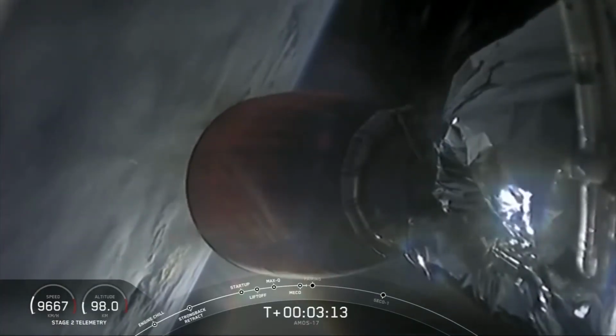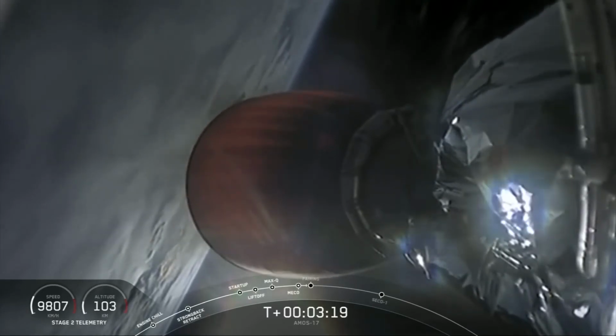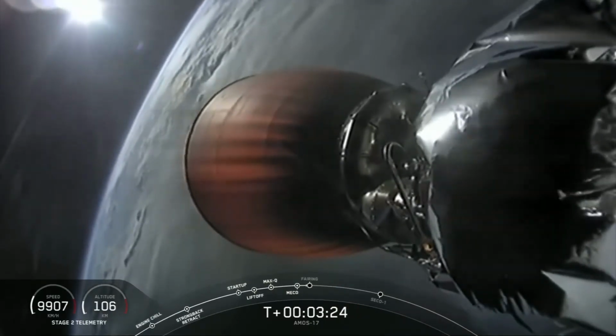We've had successful ignition of the second stage engine. The Merlin Vacuum D engine is up at power. Turbine speed looks good. Stage 1 is safe. You can see the nozzle beginning to glow red, a tradition for the upper stage. Stage 2 on nominal trajectory. First stage has completed its mission.